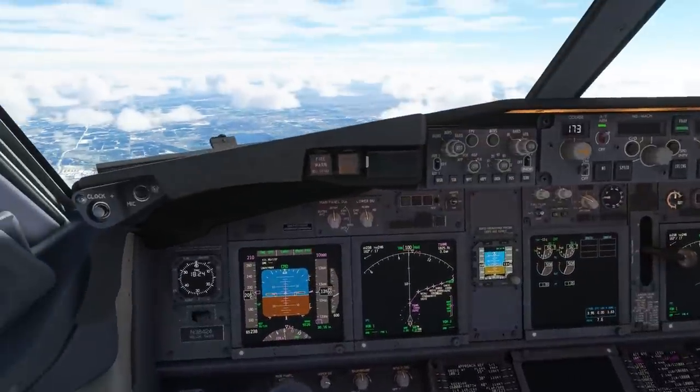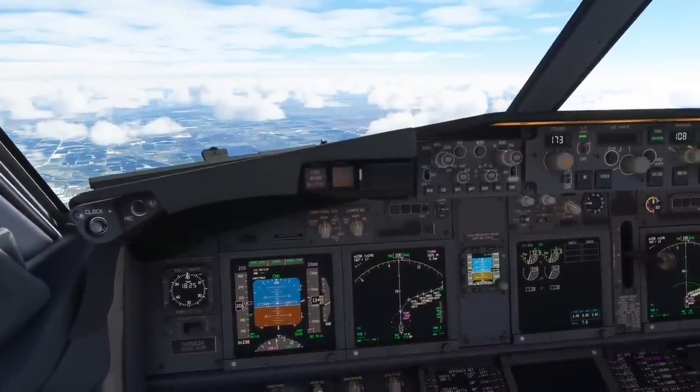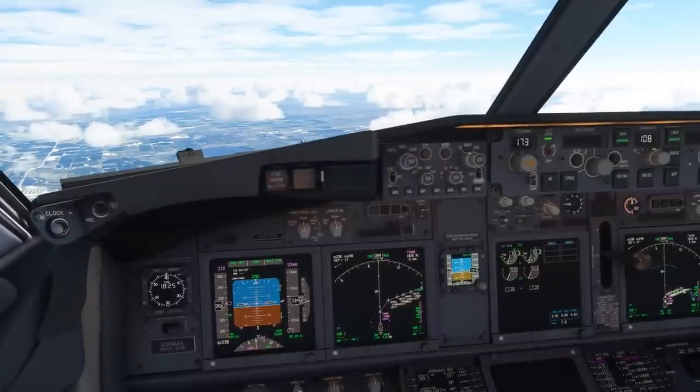United 2628, contact approach 120.8. Terrain we've already discussed, there is significant terrain out to the west of the field, the MSA 9,200 feet.